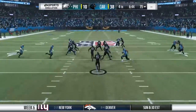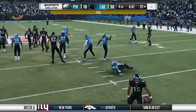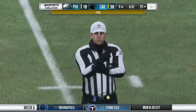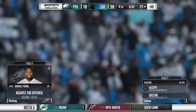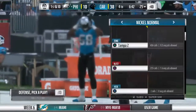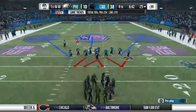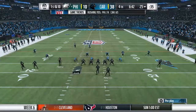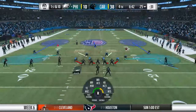It's a short kick taken near the 18. And a very nice return up to the 35, but was it aided by something illegal? Let's find out. Holding, receiving team. So holding will scratch off some of that return. And I know fans get frustrated when they see penalties of this sort on kick returns, but it is difficult to do it right against these moving targets at full speed. Hard to do.